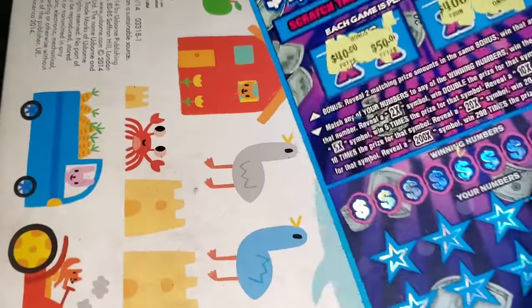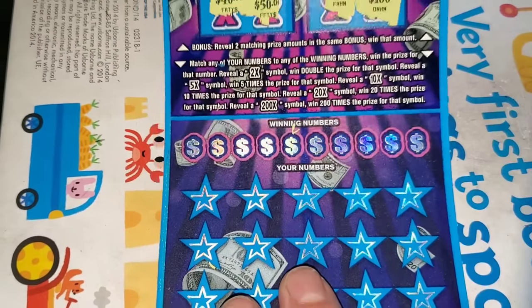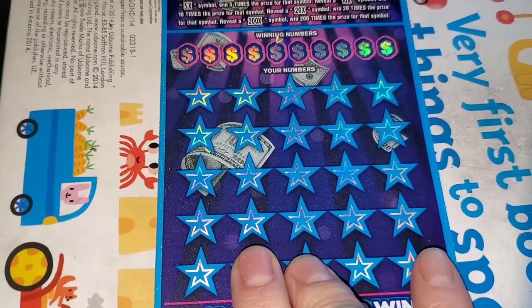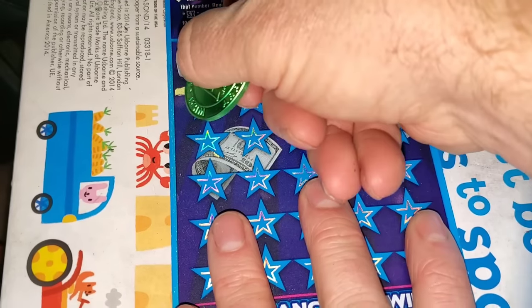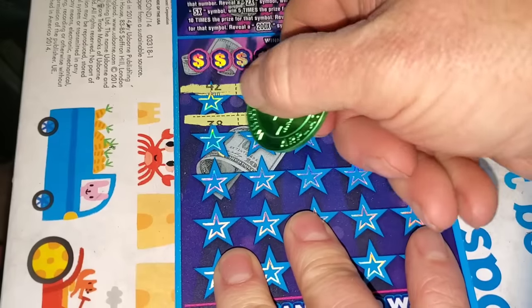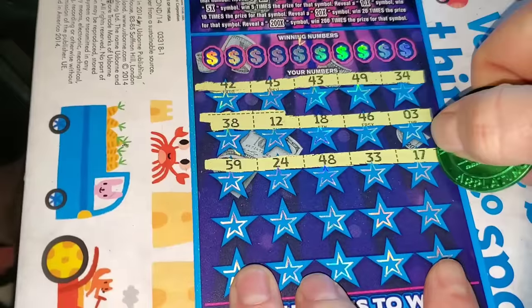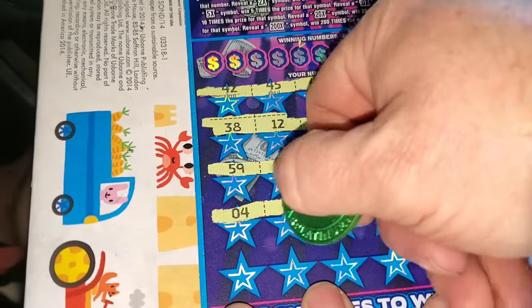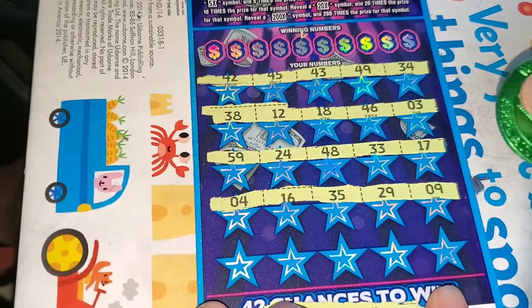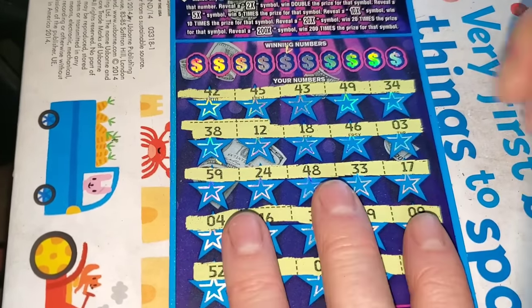Odds are 1 in 3.80. Clean up that board a little bit. 2, 5, 10, 20, or 200x. Good things happen. Here we go. I think the only multiple I've found, I think I found the 2x and the 5x, maybe? I've not found 10, 20, or 200, I don't think. We're not finding any of them today.